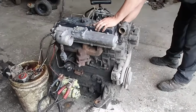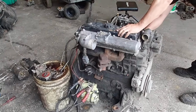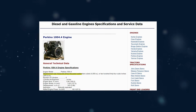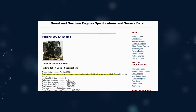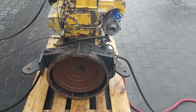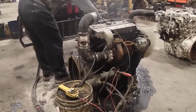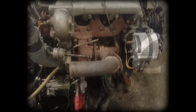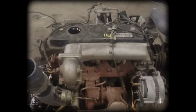This engine powered a wide range of machines across brands, including Massey Ferguson's high-use mid-range tractors. Displacement was measured at 4,000 cubic centimeters, or 244 cubic inches, and the turbocharging system was optimized for farm work, not just peak output. Horsepower output typically landed around 90 horsepower, but the engine's true strength was how predictably it delivered torque through long working hours.